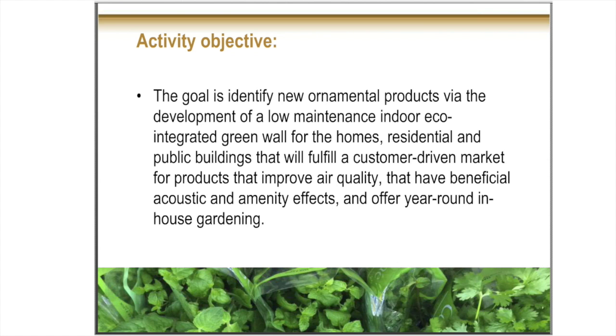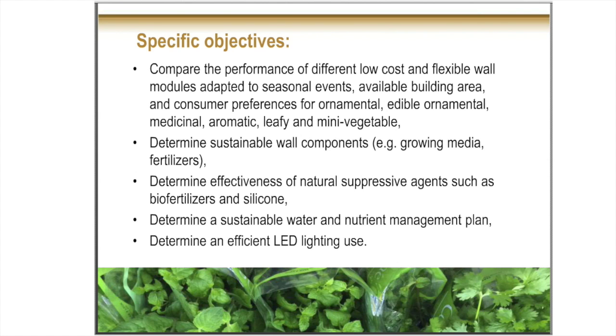Okay, next one. Here I have listed the specific objectives that we will be pursuing for the next years until the end of this project. The first two are for this year. The next one is for year 2, and the last two are for year 3. If we can go faster through these objectives, we'll be very happy and very efficient.